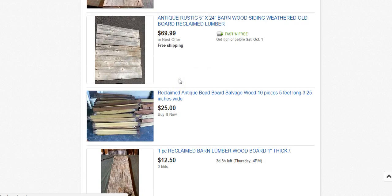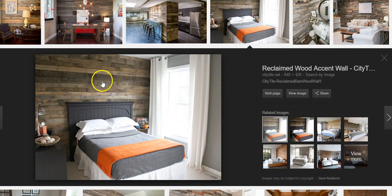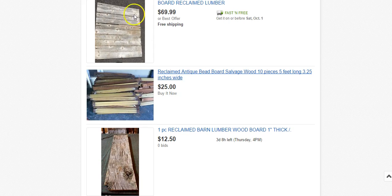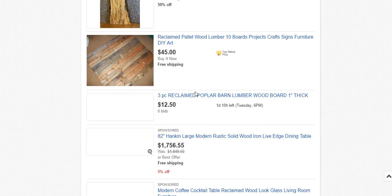However, with reclaimed wood, you're typically going for a certain look in your home. So this person who's looking to do a wall like this, they want a very specific type of board. And if we flip through, everybody has their own kind of unique style. It's sort of like shoes or a handbag. There's so many different styles. Everyone's going to have their own taste.